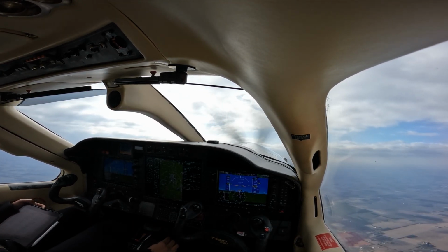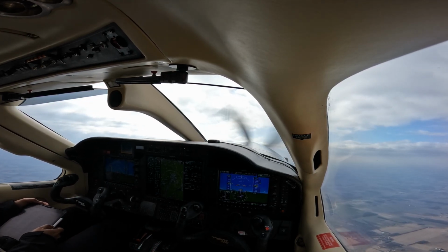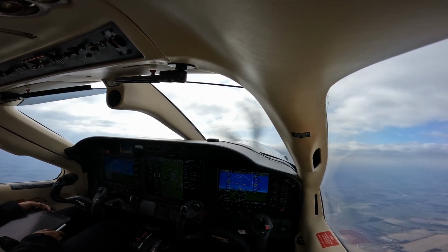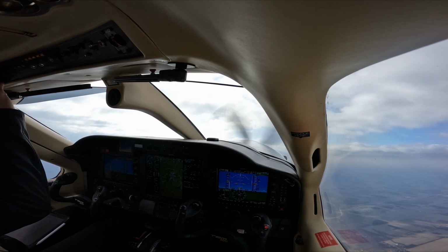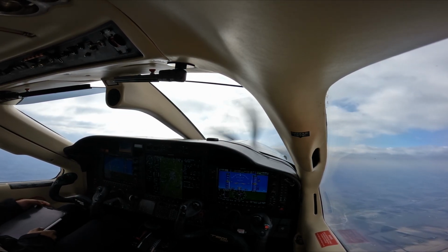The approach Cherokee 11 Whiskey has the airport, sidelock switch over to the tower. Cancel flight following, please. 11 Whiskey, no traffic observed between you and Anderson. Radar service terminated, and contact Anderson Tower 126.0. Good day. 126.0, thanks a lot for your help. Have a good day. 11 Whiskey.